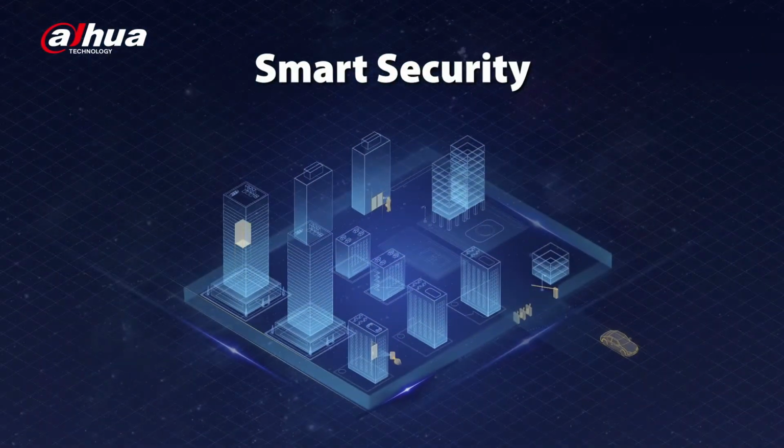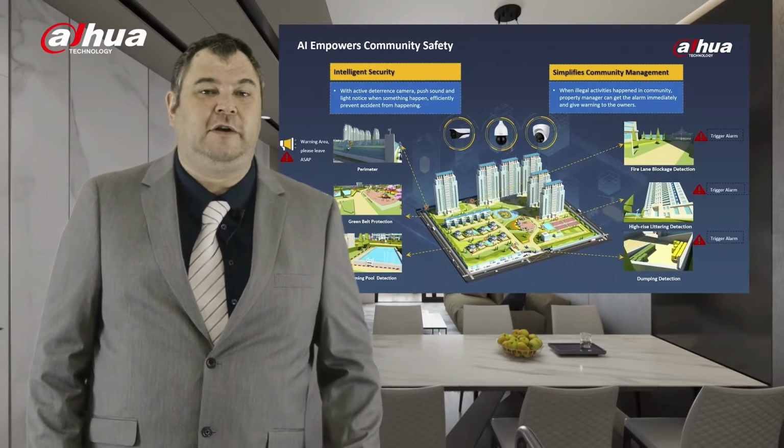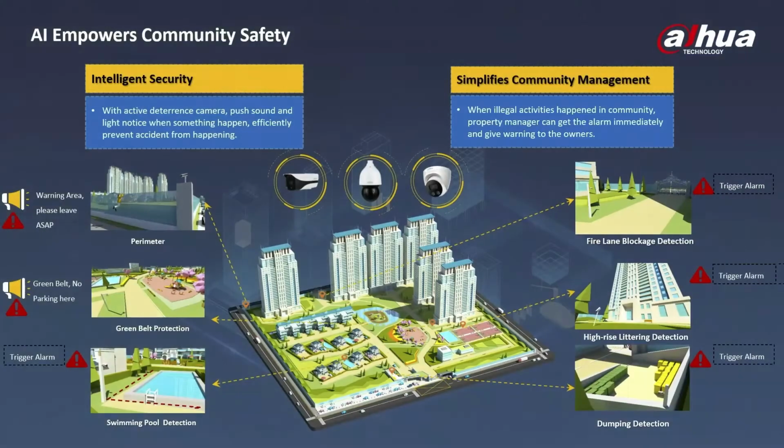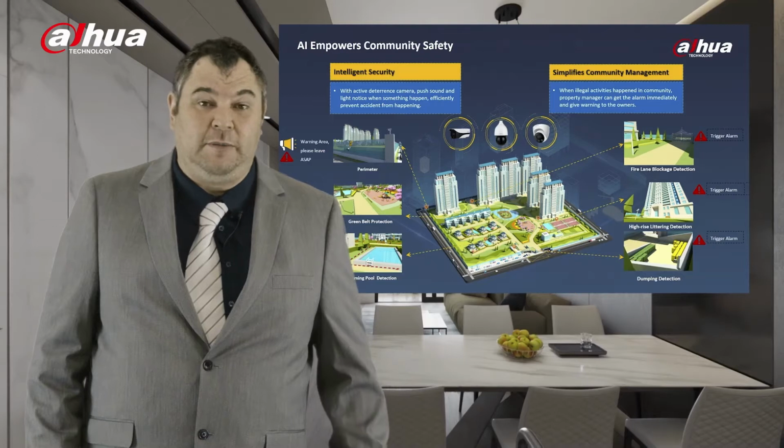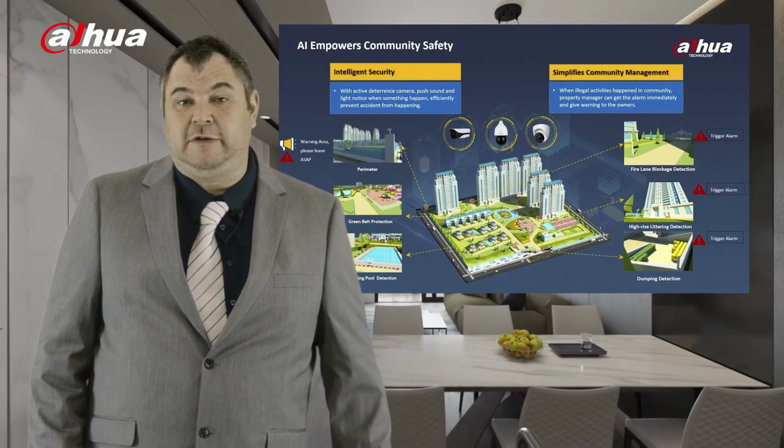Security is a fundamental, integral part of the community. How does the Dahua solution provide smart security in our communities? AI empowers community safety. A community is prone to illegal activities, such as random parking, blockage of passages, etc., which brings security risks to its residents.